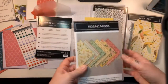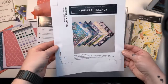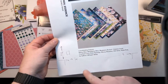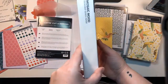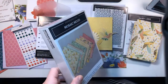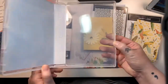So I printed these today and it didn't fit perfectly. But basically, this is what it is. So it has all the coordinating colors, and I'm going to put a little snippet of it there. But on my stamp shelf, you can see which DSP is in there, because right now you can't, and you have to pull them all out slot by slot to see which one it is. So I did that today, and I love it.